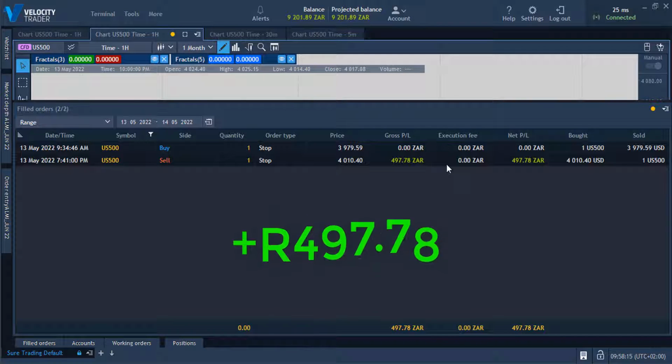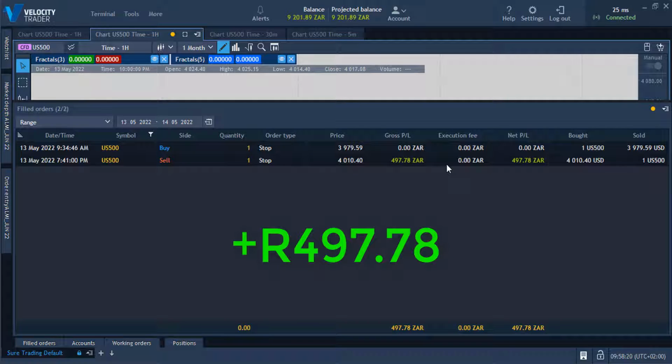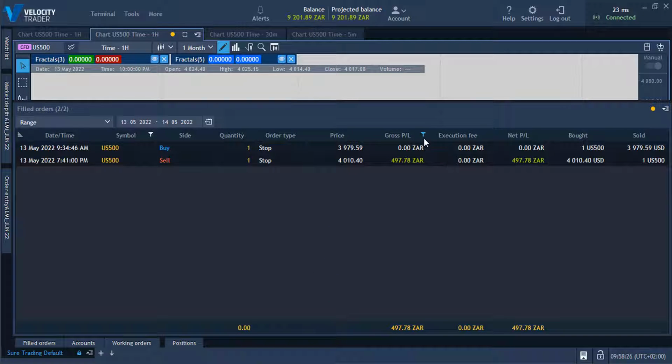So not as good as we were hoping in terms of the take profit up at the 1,100 Rand level, but 497 Rand, basically 500 Rand for the day, I'm happy with.